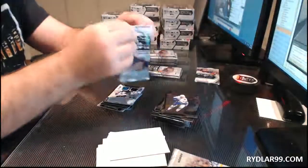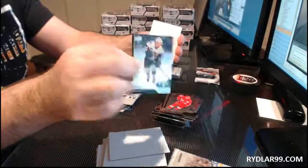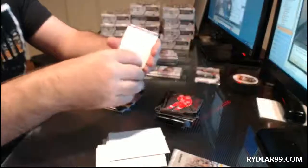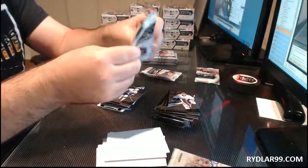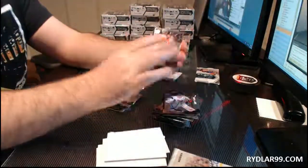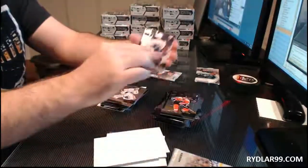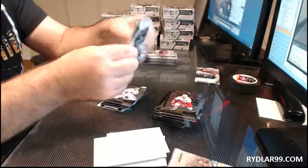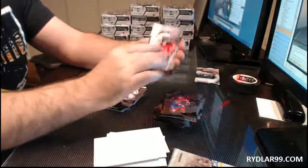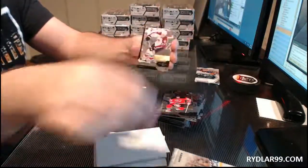Two colors. Quad diamond Pavel Bure for the Vancouver Canucks. Ask and you shall receive. Double diamond Pekka Rinne for the Preds. Hey man, you gotta be specific. You know that by now. For the Jets, Zach Redmond triple.